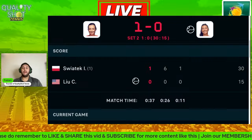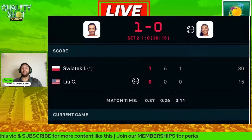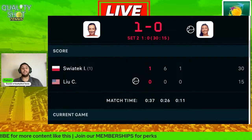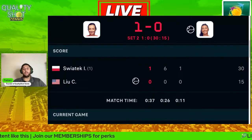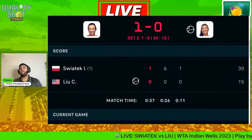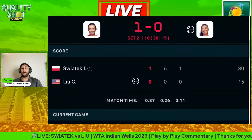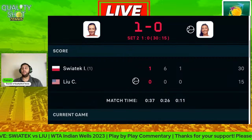Second serve into the backhand of Swiatek down the middle. Backhand on the line from Claire Liu. It's a forehand from Swiatek, and it's very short. Liu puts it away down the line, much, much better. Ghost says Dominic Thiem or Stricker. I'd imagine it's Dominic Thiem, but I will revert to Joseph on that one.